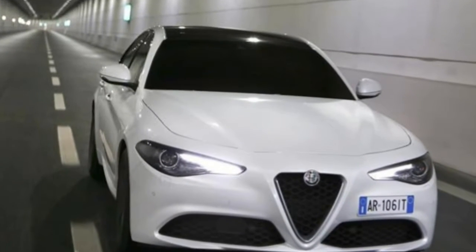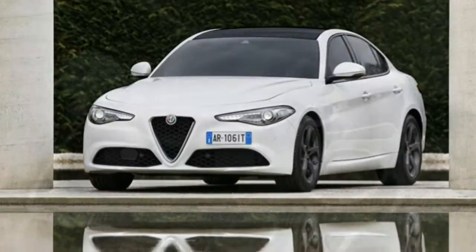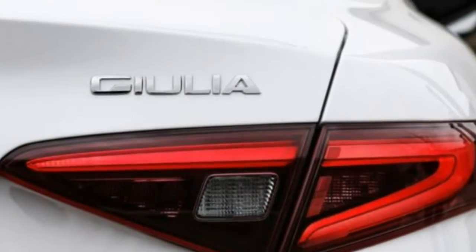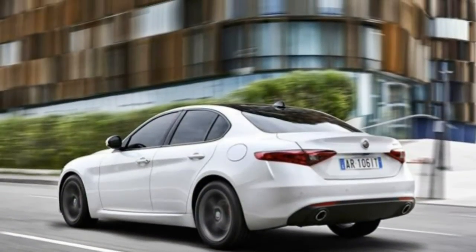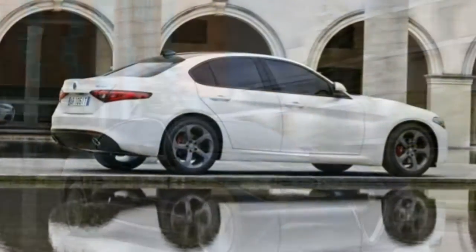As the successor to the 159, the Alfa Romeo Giulia has quite a job on its hands. Not only is it the famous Italian firm's first model on its new modular platform, expected to spawn an SUV along with a Golf-sized hatchback over the next few years, but it's also charged with rescuing a company that has found its sails firmly in the doldrums.